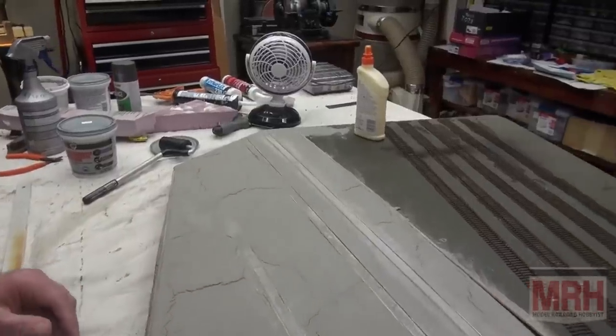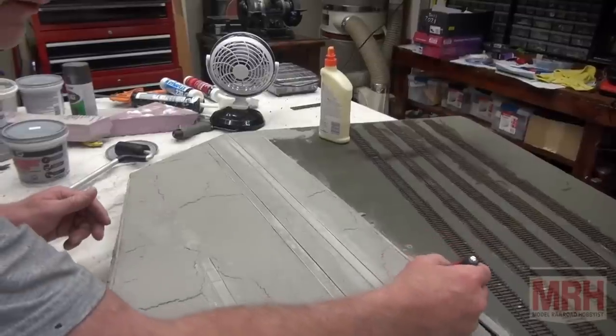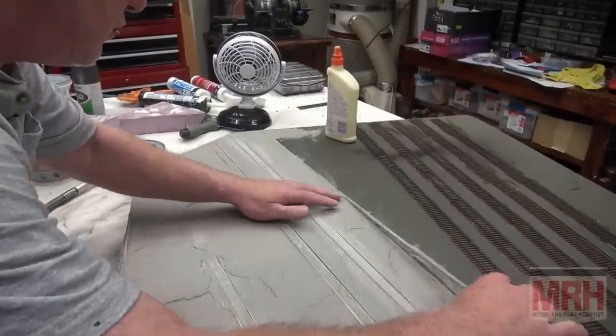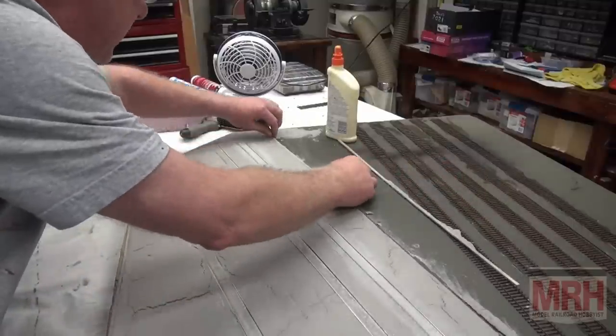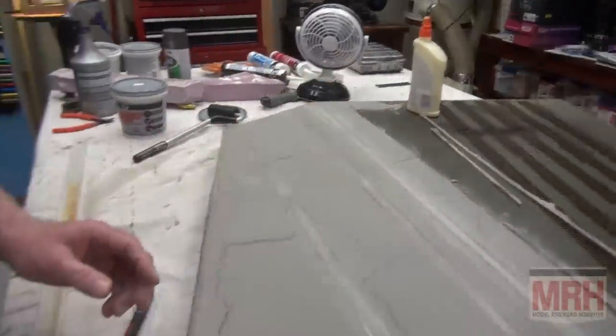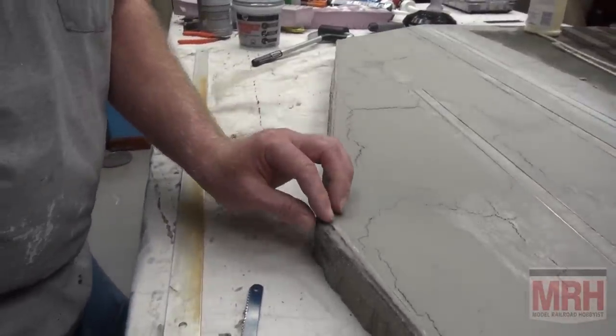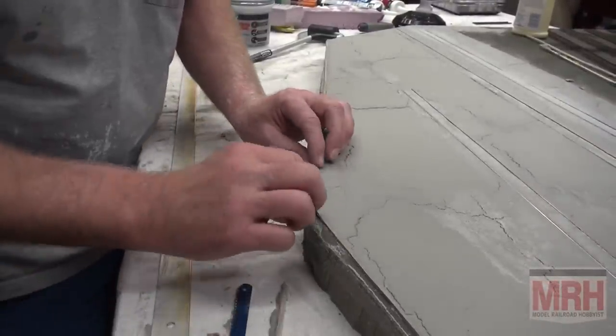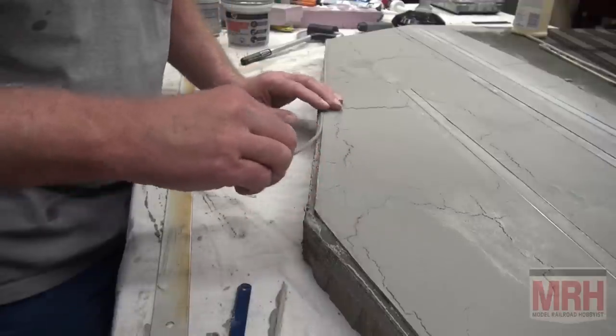I also took an X-Acto knife and I cut free the wood that we used to create the forms so that I can go ahead and just peel that out as the cement sets up further. And what this will do is allow the air to get into the cement on the sides here on the base and help set this up.